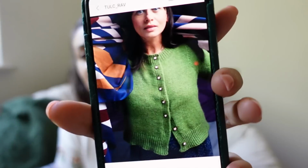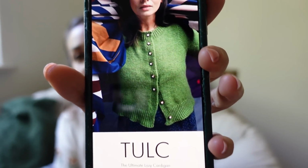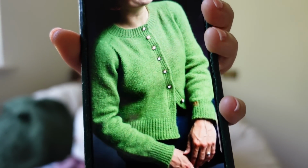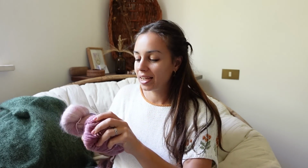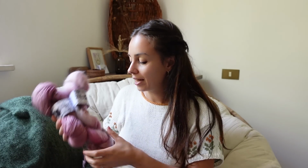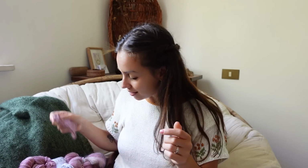But so this is the cardigan Talk, the ultimate lazy cardigan, she describes it. And it's a very super simple cardigan. I think it's knitted top down. She's gorgeous. I could actually put a picture instead of showing you like this, but yeah. And so I think I'll knit that cardigan with this beautiful yarn, and I'm filming the process of me figuring out what pattern I wanted to knit and knitting it. So it will be like a little knitting journey type of video where I knit a pattern from start to end, but we'll see.